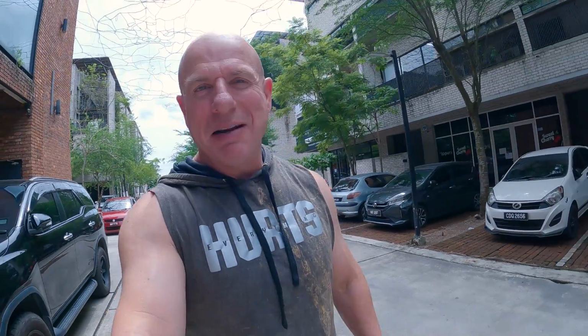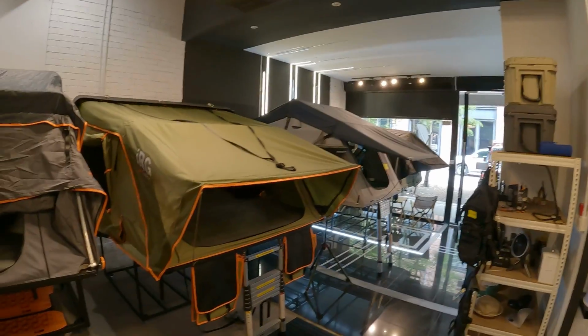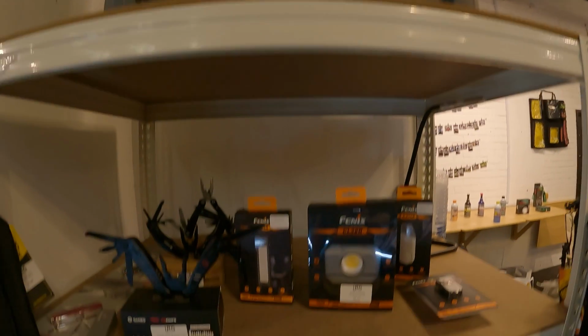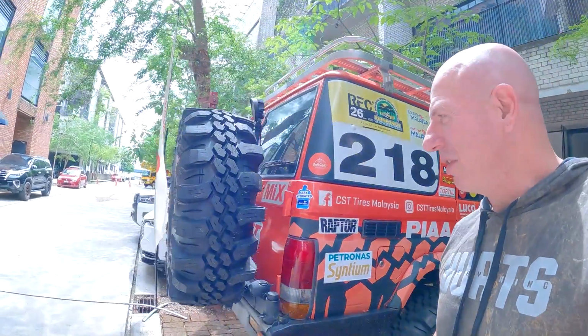I am back in Malaysia, doing my normal thing, catching up with some local shops, some industry experts, checking out the local scene. And today I'm representing a few brands and we're heading for IRG Campers. Now I've just rocked up at their shop. These guys are distributors of a range of camping gear. They've got their own range of rooftop tents and cool stuff. But my mate, Gerard Kiong, is here with his Land Cruiser. And I reckon we might take a quick look at this beast first.